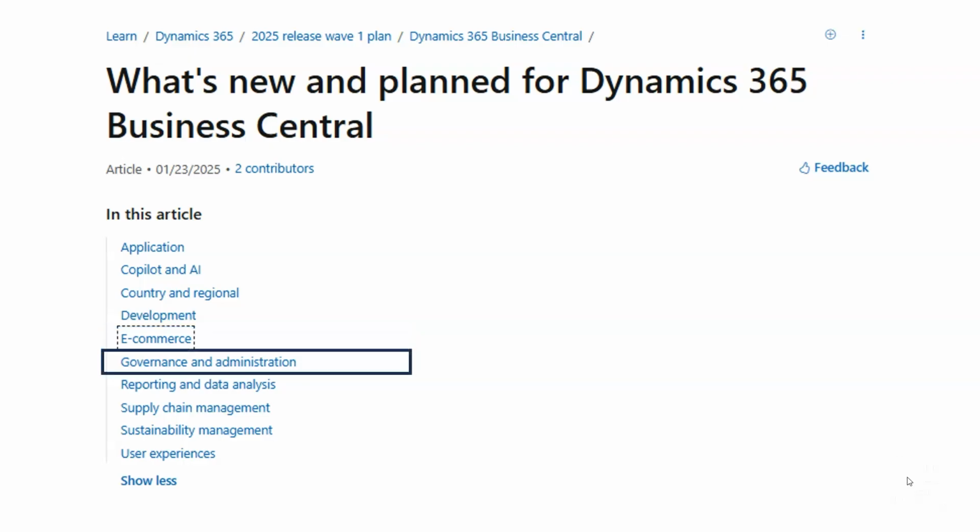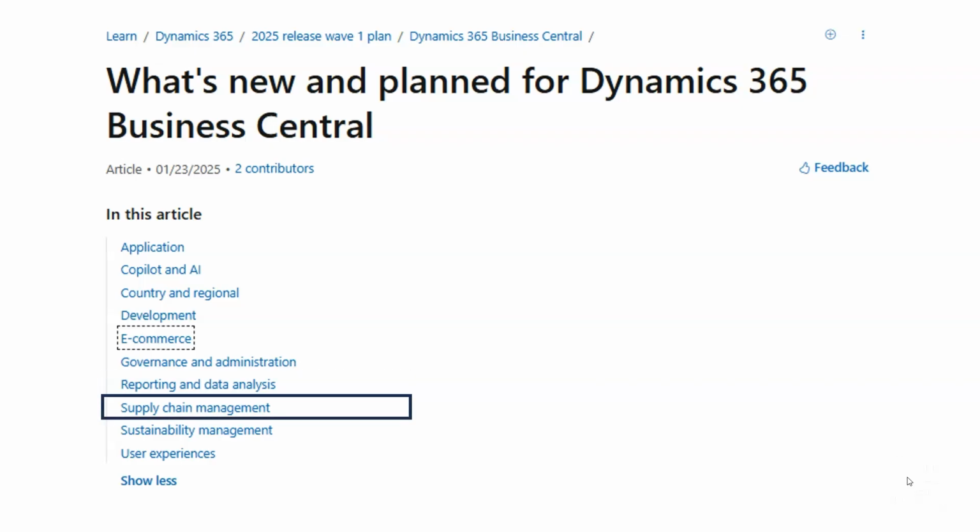Governance and administration: because Microsoft is finding larger companies are using Business Central, they are embedding more cybersecurity governance, controls, and security into the system for administration purposes. Reporting and data analysis: Microsoft's constantly enhancing the integration of Business Central with Power BI and other reporting tools. Supply chain management. Now we're getting into manufacturing, which is close to my heart. Project management, warehousing, purchasing, sales. The supply chain management capabilities of Business Central are pretty extensive already, and Microsoft is making big investments.